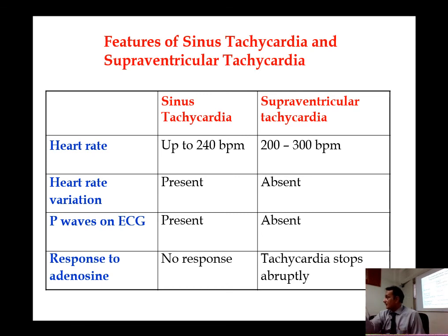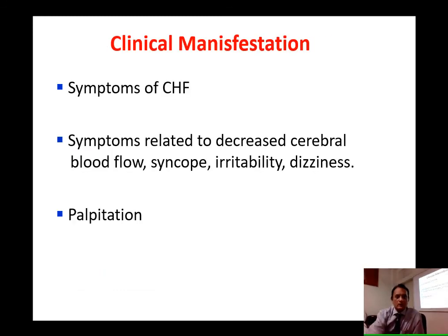Some SVT do not respond to adenosine, and you have to give them a shock. Also, adenosine has a guideline: if the patient is in shock, you have to shock. But remember, if you are shocking an SVT patient, do you give synchronized or unsynchronized? This is my question. Synchronized. Because unsynchronized, you give in which disease? You give it in ventricular tachycardia or ventricular fibrillation. But synchronized, you have to give in SVT. You have to press the button on the shock machine.